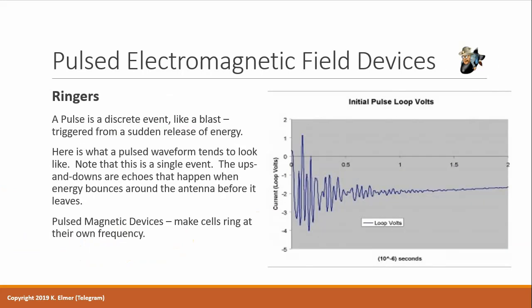Now, the third type of device that I mentioned earlier: you've got your hummers, which I just described, and you've got ringers. Your ringers are a frequency, but at a very high-powered level, much higher power than a normal hummer. Hummers just broadcast at the same level of power, X number of watts of output, but a ringer is a pulsed electromagnetic field. So it's an actual pulse. If you've ever heard of the concept of EMP, electromagnetic pulse, this is exactly what that is. And this is a PEMF, pulsed electromagnetic field device.